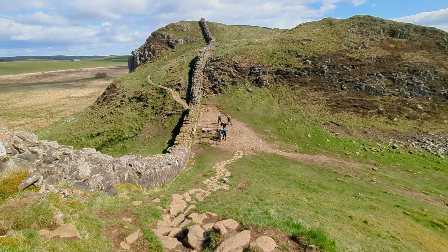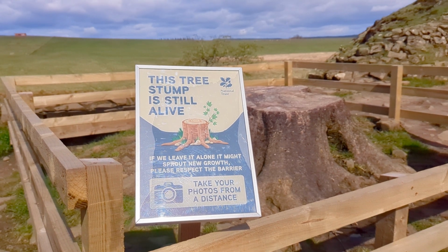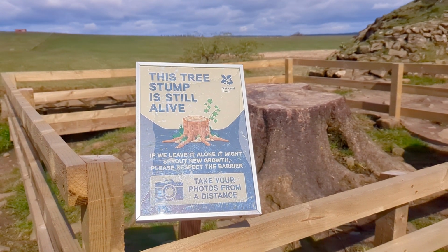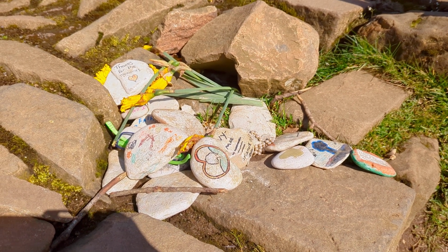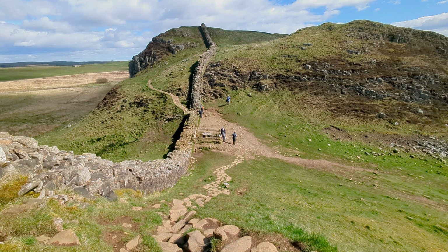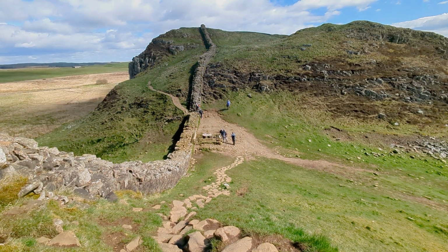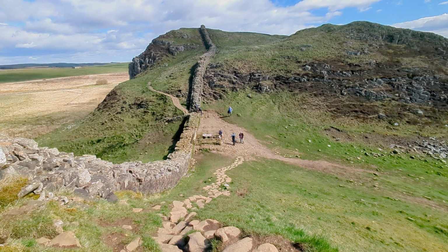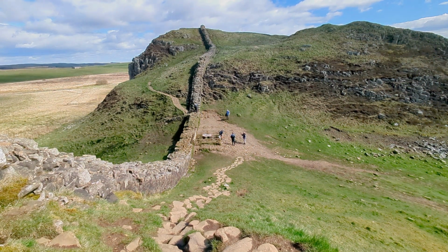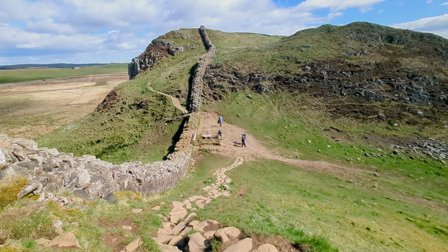As you can see, they've now fenced off the stump, and they are hoping that it will sprout new shoots and that the tree will survive, although of course it's going to look very different to how it once did. They've also taken cuttings and seeds from the original tree, and they're growing those in various locations around the country, and they're going to be planted out. So the tree will survive in some form, but still a sad sight to see it like this.